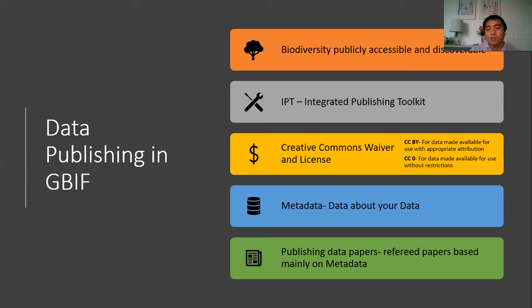So data papers, these are refereed scientific papers that is basically based on metadata. So it is a paper lang na dinidescribe kung ano yung nasa dataset natin na na-publish. So this is a great opportunity para makapag-publish tayo, and kapag nagamit yung data, researchers are required to cite yung mapapublish natin na data paper.